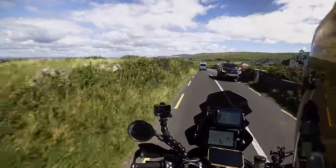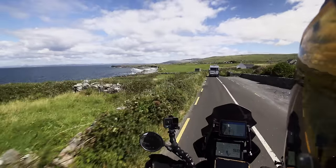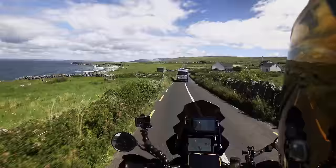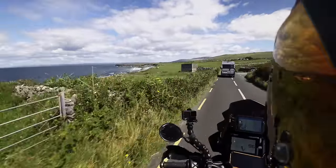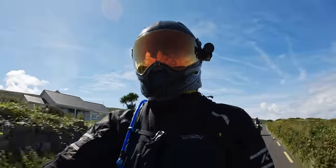Also, I like it when the area opens up a little bit. The hedges and all the greenery, that's great, but you can't really see and appreciate the landscape around you. Here is great, you can get a good view of everything.